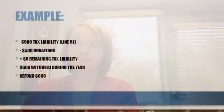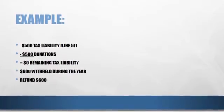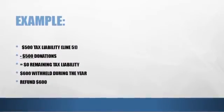So let's look at an example. Say your tax liability was $500 and you want to take full advantage of the credit by donating $400 to your local charity and $100 to your favorite school. By doing so, you reduce your tax liability to 0, and any money withheld during the year becomes part of your refund.